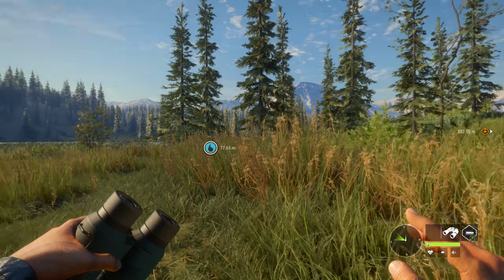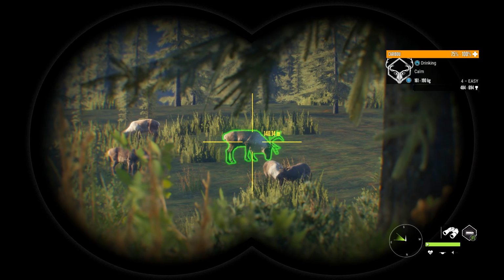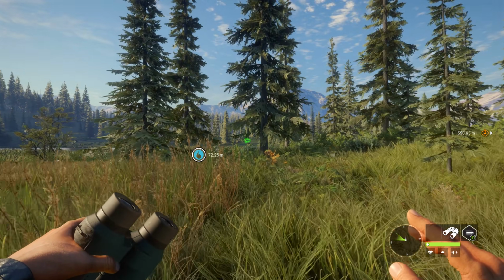I'm going to leave him. I'm not going to cause him too much trouble. I'm going to let him keep going. There is a level 4 caribou, though. That wouldn't be too bad to get. Don't know what my consec's at. I should have checked that.